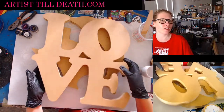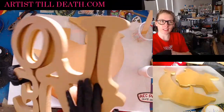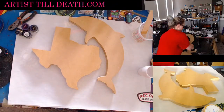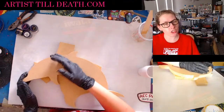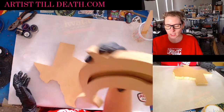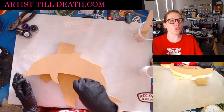So we also are doing letters that are cradled, like this, love, and a dolphin and a Texas. So my question to you guys is, do you like this idea? Do you like any of these shapes?